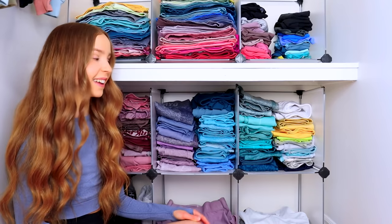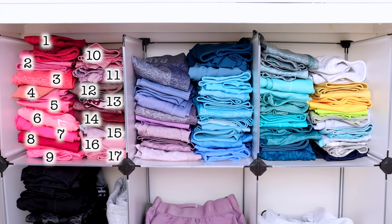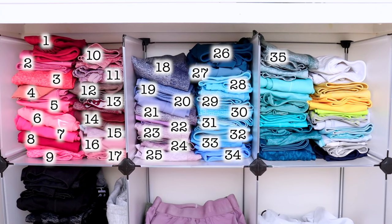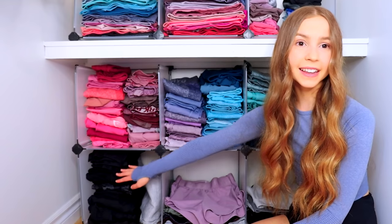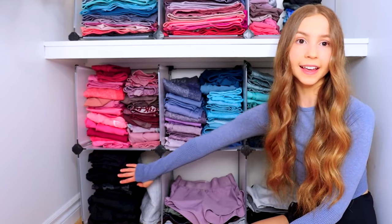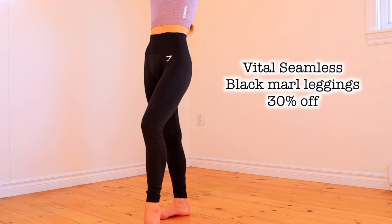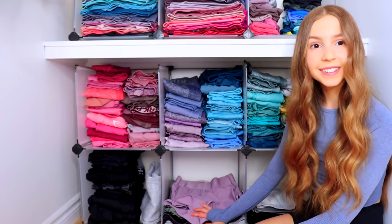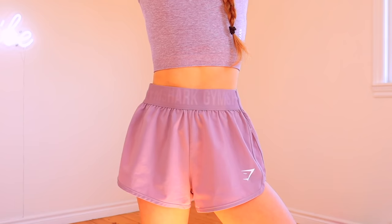I honestly can't even tell you how many pairs of leggings are in here. I have even more leggings over here, but this one is just black leggings, and then I have a pair of gray sweatpants here as well. And then all of my shorts are in this section. I think my favorite shorts are probably these ones. I just love baggy shorts.